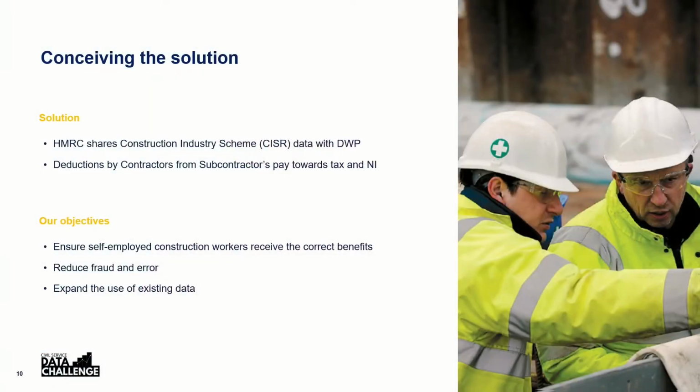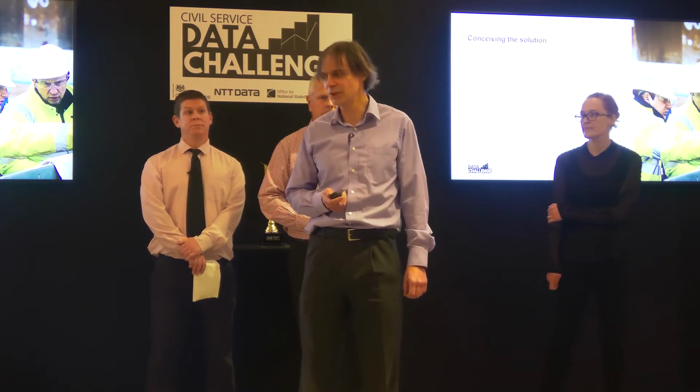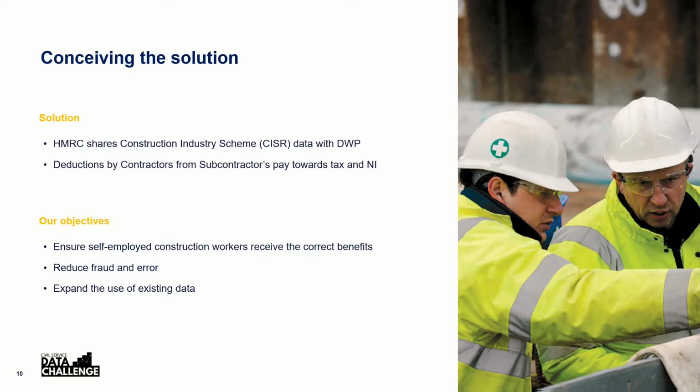The key to our solution and our proposal is the sharing of HMRC's construction industry data with the DWP. The Construction Industry Scheme is used by building contractors to deduct money from subcontractors' wages as advance payments towards tax and national insurance. The contractor also provides the associated earnings data to HMRC where it's stored.